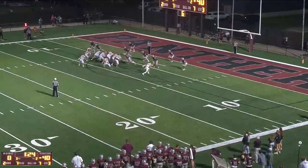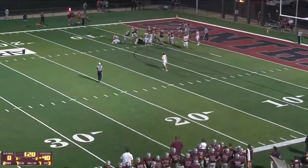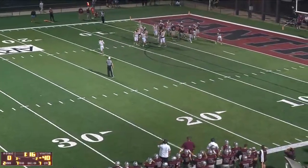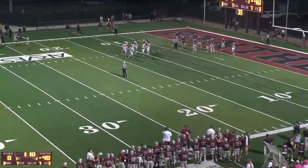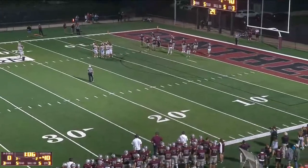Under center, the give is nice. Got him on the ground there. They're going to give him a gain of 2, but that hole looked like it was going to open up and potentially another score right there. But that's going to be a third down and goal from the 5 for Lake Hamilton.